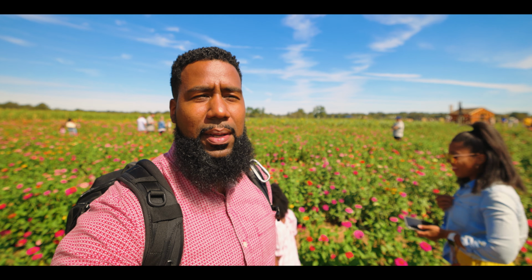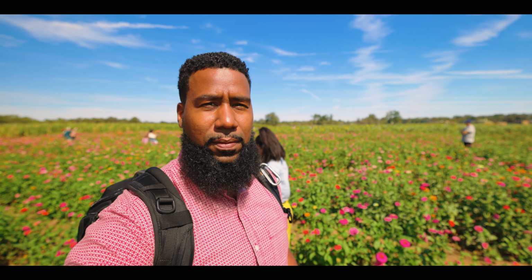So Barton Hill Farm has it where you can walk through this field of lovely flowers. You can even pick a vase. It's $7 to pick a vase. We're gonna do that at the end, so we don't have to walk around with our flowers.